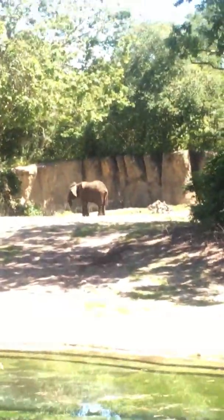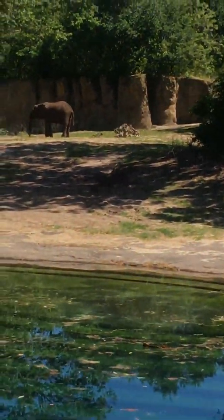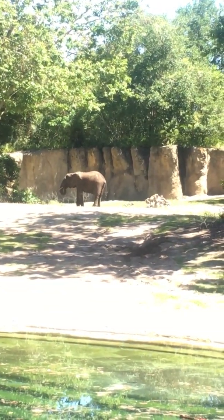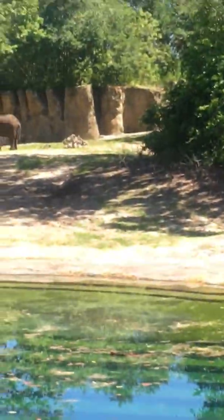Over to the right, I've got an adolescent male elephant that's part of a herd of elephants I've been tracking. Oh, honey, that ain't a baby. That thing weighs 5,000 pounds. That ain't nowhere near a baby. He's more like a teenager. He's like a high school kid. He's right around 12 years old.